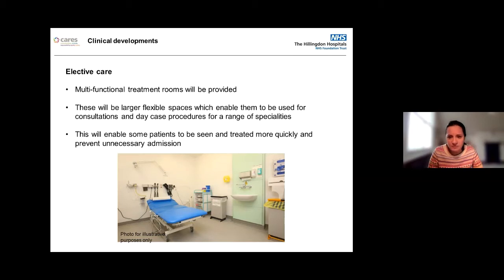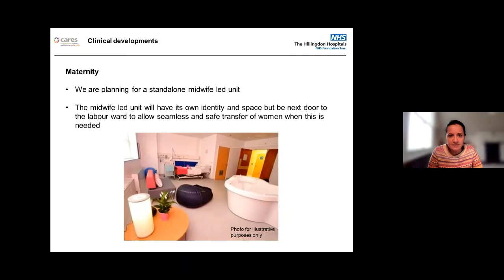We want specific areas for day case procedures, and all of this is aimed at enabling patients to be seen more quickly and more efficiently and in a better environment, and hopefully to prevent unnecessary admissions, so to be able to treat more patients as day cases and having less stay in overnight, which we know is what patients want, as well as being more efficient for our health service. Next slide, please. Thank you.